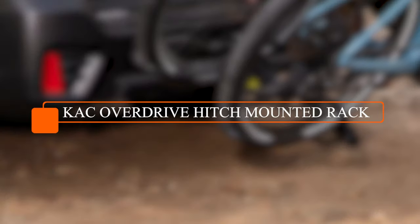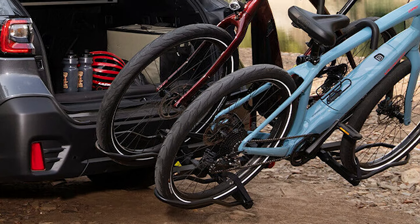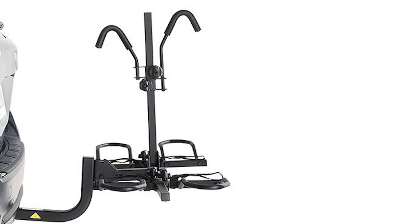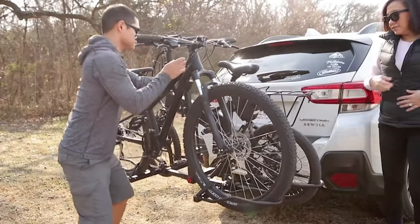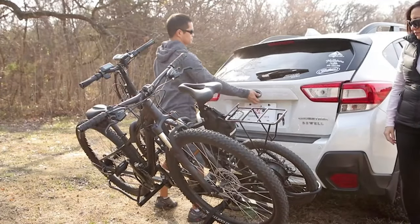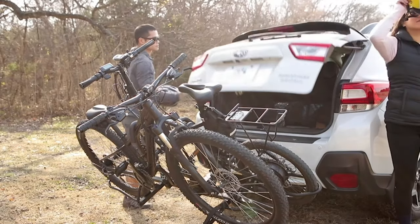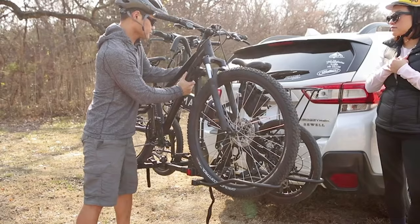Number 1: KAC Overdrive Hitch Mounted Rack. Coming in as our number one pick for the best hitch bike racks is the KAC Overdrive Sports K2 2-inch Hitch Mounted Rack. Let's take a look at the Overdrive Hitch Mounted Rack. This can carry two bikes at a time and has arms that are capable of supporting actual fat quality tires that are around 5 inches in diameter.